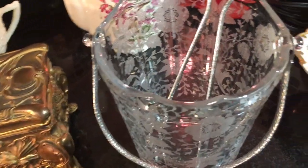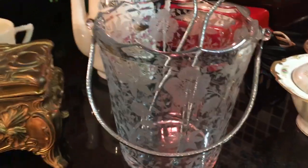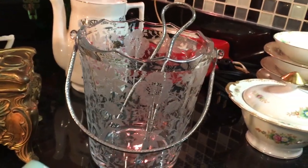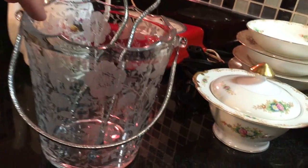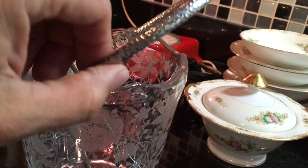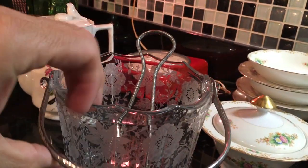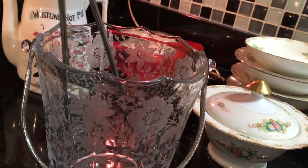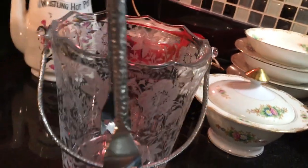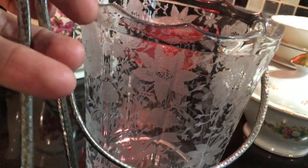This is a Cambridge ice bucket in a wildflower pattern manufactured from the 40s into the 50s. Cambridge always made ice buckets with their elegant depression glass. This one is nice because the original hammered handle is with it, and the matching tongs have stayed with it. You can see that they match this handle perfectly. If I can show it to you, you see that? The tongs and the handle are a match.